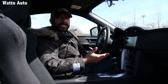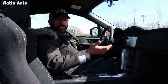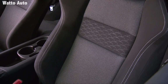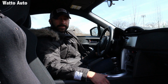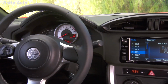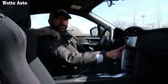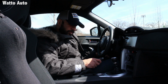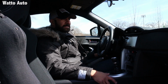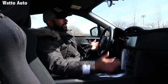The simple but functional styling trend continues with the interior. This telescoping and tilting steering wheel allows a driver to select the perfect driving position, while these supportive bucket seats hold the driver in place during spirited cornering. The car also has a 7-inch touchscreen display and an 8-speaker stereo surround sound system. It doesn't come with navigation as standard, but that's okay. It also has a traction control button, a 6-speed gearbox, windows, a windscreen. It's pretty simple in here, but it's very comfortable.